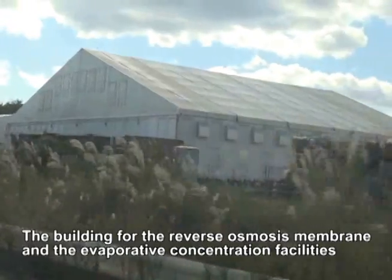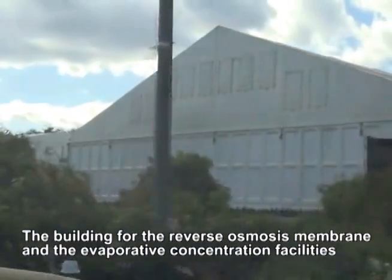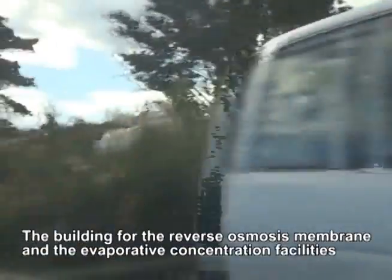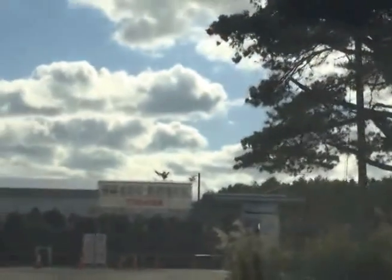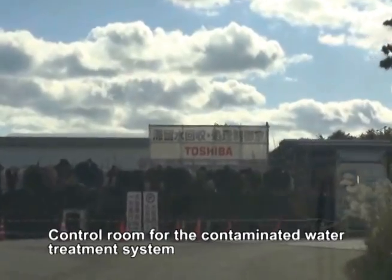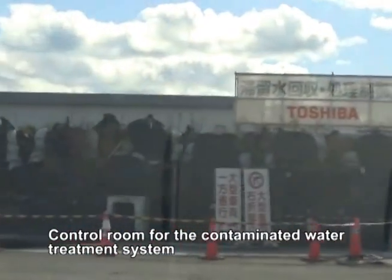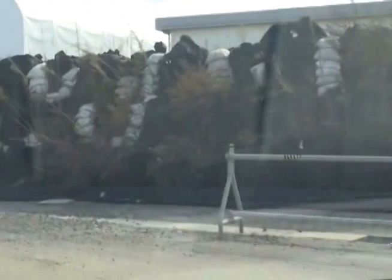The white tent-like building is the building for reverse osmosis membrane and the evaporative concentration facilities. These are facilities to desalinate the accumulated water after its radioactive materials have been removed. This building is the control room for the contaminated water treatment systems. The monitoring and operations are conducted all day and night, with 10 operators working in shifts on 24-hour schedules.